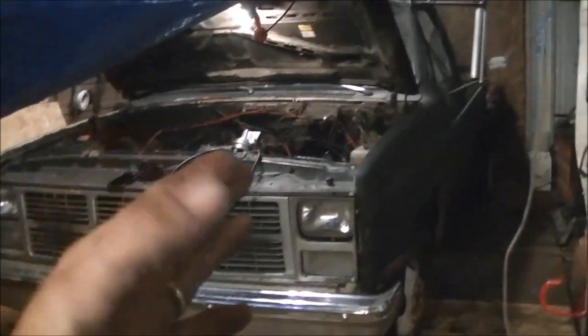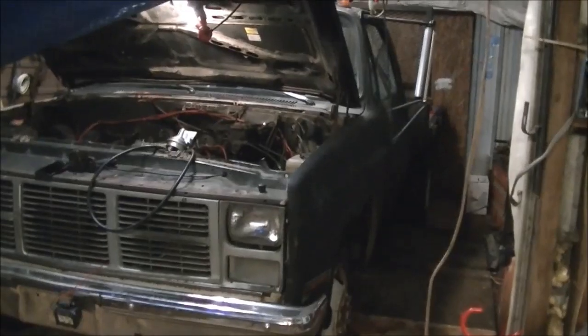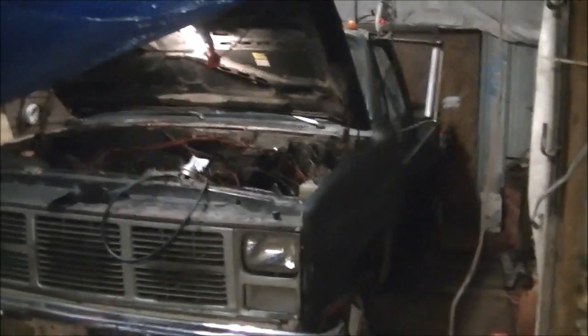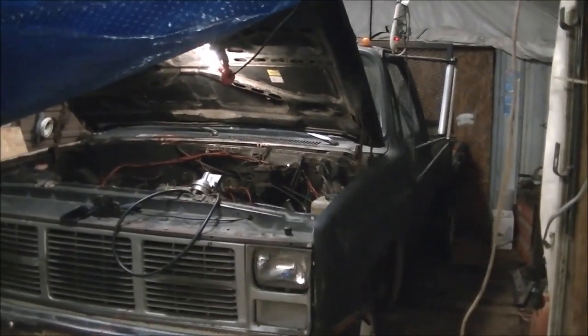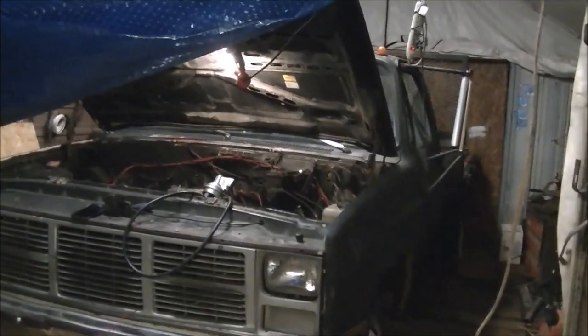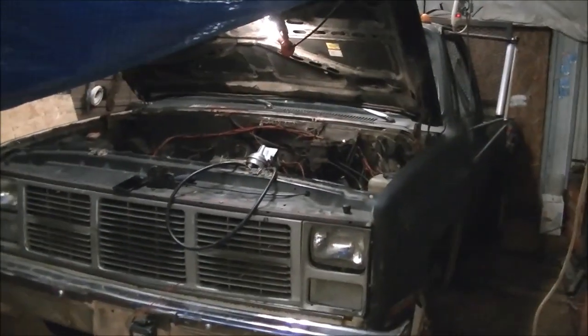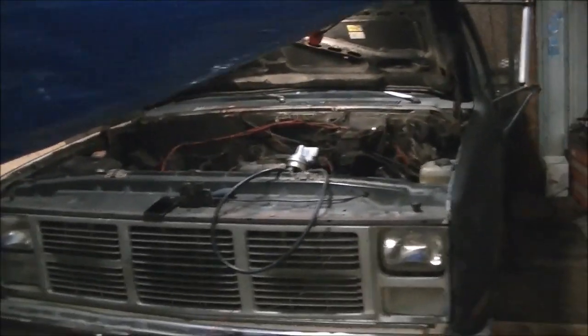All in all though, for being an 87, the body on it and the cab and everything is really fantastic. It's in excellent shape, very little rust, so it's gonna be alright. The frame on the other hand in the back needs a little love, but I'll take care of that when I weld the bed to the frame since it's not actually attached.